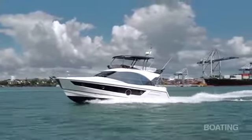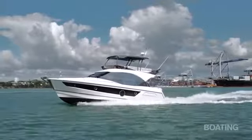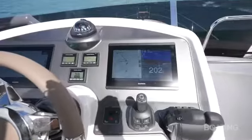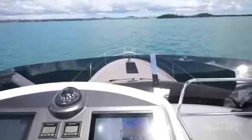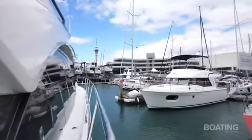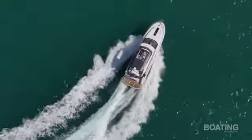So there's two words that come to mind when I think about this boat: big and luxury. It's just over 16 metres long, so there's a lot of boat there, and everything is very high spec, very luxurious, very comfortable. This boat comes in with all its spec at around $2.2 million, but you're getting a lot of boat for that money, and it will certainly be the most comfortable, luxurious platform you can imagine for cruising the Gulf.